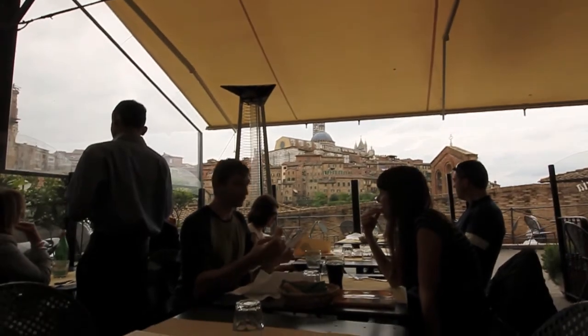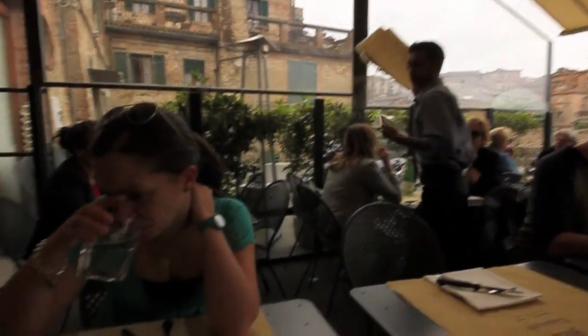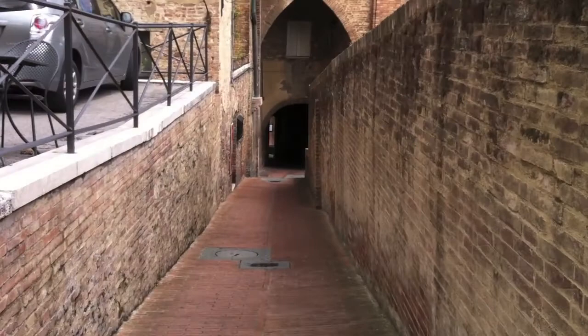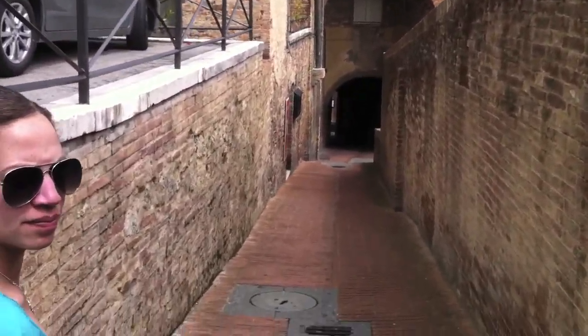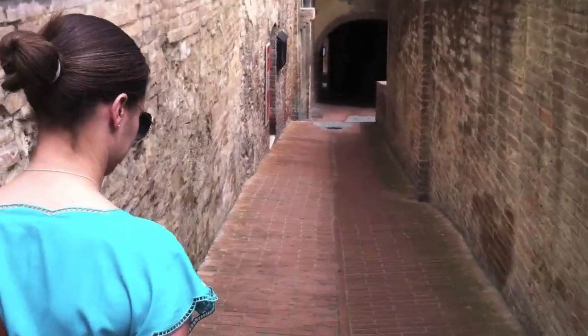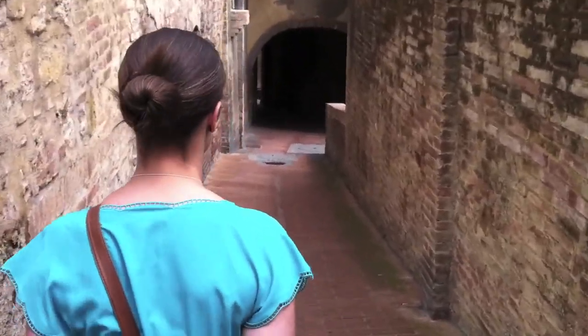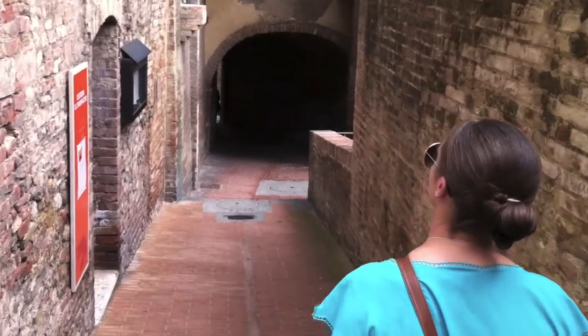Pizza time. That is the Duomo there. And we are just having a break in between shopping. Well-earned pizza break. So we need t-shirts, shirts, tops, shops. I need to think where such a place may be. Okay.